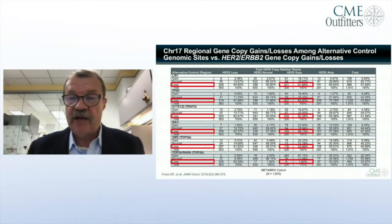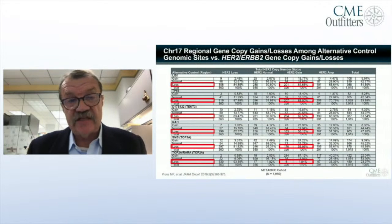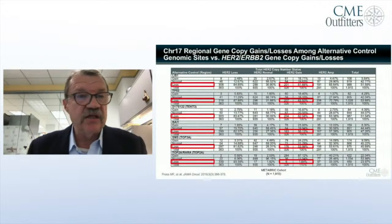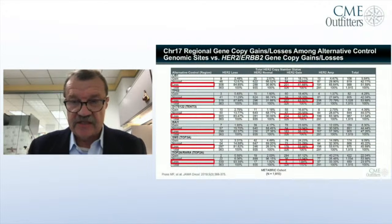The D17S122, which is quite popular at some referral labs, you'll notice is also more than 50% heterozygously deleted. Likewise for RARA. And the probe sites that we've investigated that are on the Q arm of chromosome 17 for some reason are more stable and less frequently heterozygously deleted. So one needs to know when using these to be able to evaluate whether these sites are heterozygously deleted. That can be done by FISH, and we've described an approach that allows it to be done in that paper.